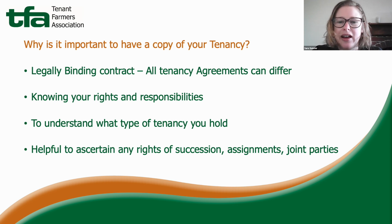Within the tenancy, there are a whole host of things about knowing your rights and responsibilities. So it might be, for example, that your repairs liabilities are set out within the tenancy agreement, or pointing us off somewhere else. But until we see your agreement, we wouldn't know whether it's standard, not standard, or bespoke specifically for your holding. It's also really important so that you can understand what type of tenancy agreement you hold, whether you hold a farm business tenancy, an Agricultural Holdings Act tenancy under the 1986 Act, or it might not even be a tenancy at all. So until we see the agreement, we can't be 100% sure.